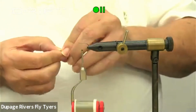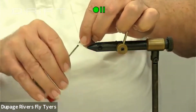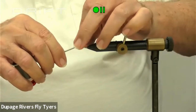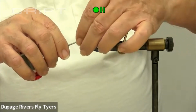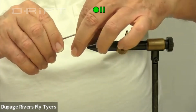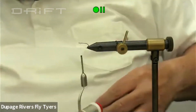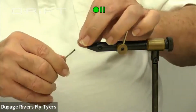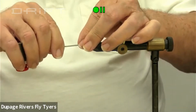And the first thing we'll do is tie in the eyes. How far down the hook shank? About 2 eye widths past the eye of the hook.